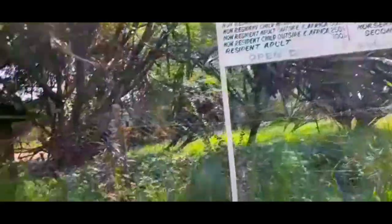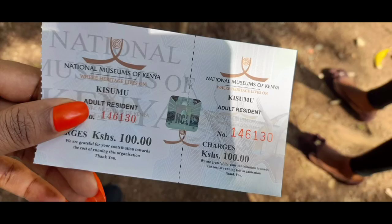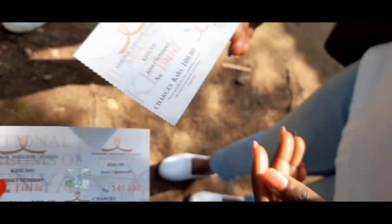So this is the entrance to the National Kisumu Museum. And the entrance fee, we paid 100 bob each, of which I can say it wasn't that bad. And when you enter into the gate, you'll have first to sign.